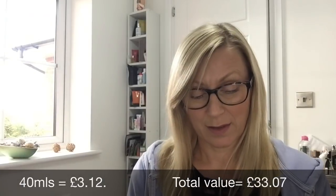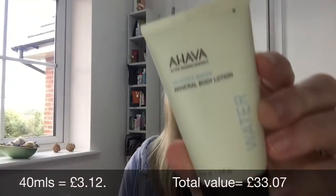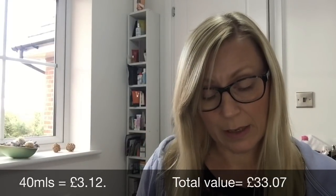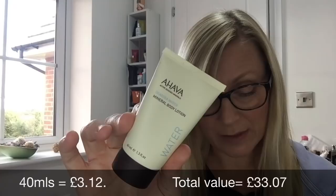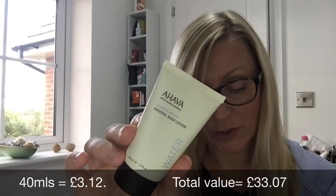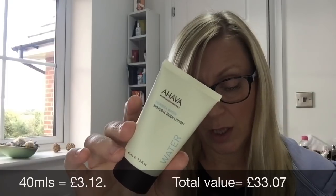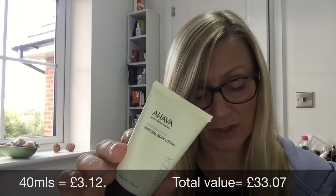Next thing I have got is a Hava mineral body lotion, and it says water, and it is 40 mils. Let's see what it says about this. Okay, so it says a mineral body lotion. This incredible body lotion uses the power of Dead Sea water, rich in skin-friendly minerals such as magnesium, calcium and potassium, increases skin's moisture level, providing all-day comfort. Let the formula nourish your dry, itchy skin and provide refreshing hydration in a fast-absorbing formula that will not leave skin greasy or sticky. Apply generously to clean skin after a bath or shower.